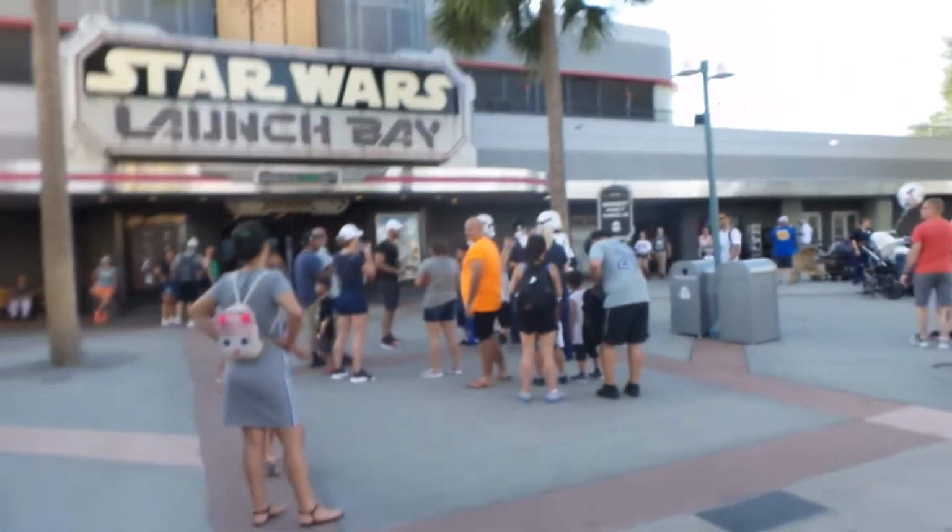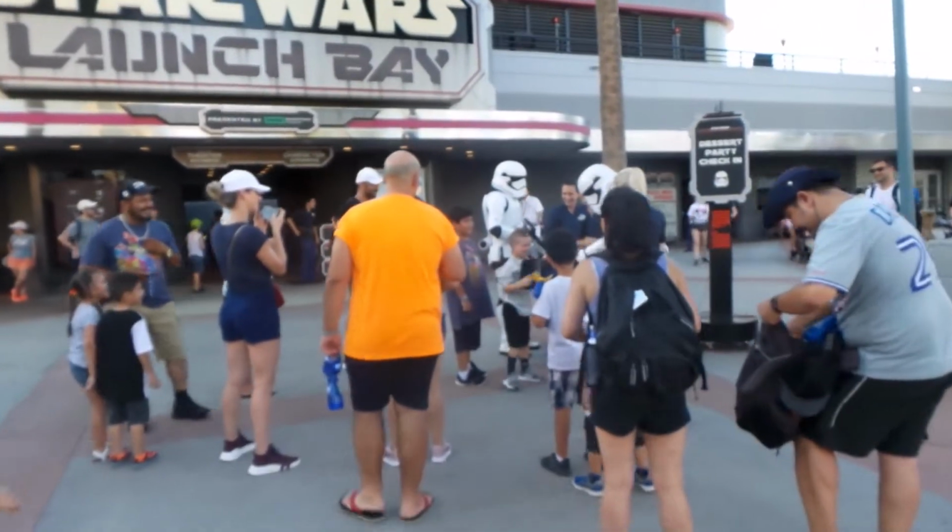Outside Launch Bay, the stormtroopers are antagonizing a little kid. Yay! That's not good.